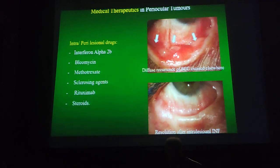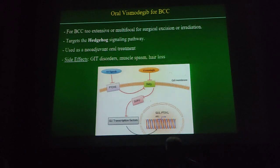You know the topical ones. And injections, we inject intralesionally or perilesionally some drugs like interferon, bleomycin, methotrexate, according to the tumor type. So I'm gonna go about some examples here. So oral vismodegib for basal cell carcinoma, as I say, it targets the hedgehog signaling pathway, and it's used as a neoadjuvant oral treatment. It shrinks the tumor, and sometimes you need to use an extra adjuvant treatment by surgery or radiation for any residue.